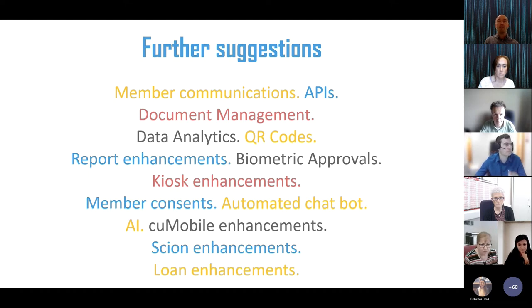Certainly a call for further enhanced data analytics. And I think this is important as your membership and your loan books grow. How can you analyze that? Again, this could be about reporting. It could be about CU Insight and how we build those things out. And quite a lot of feedback about member consent. I think this is an important one in terms of being able to provide the member the ability to manage their own consents online.